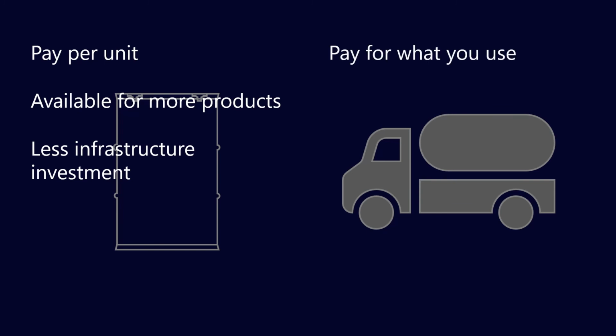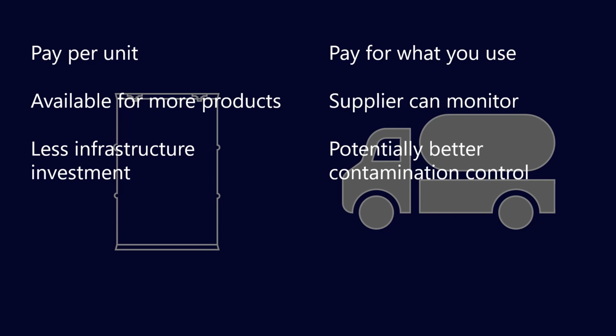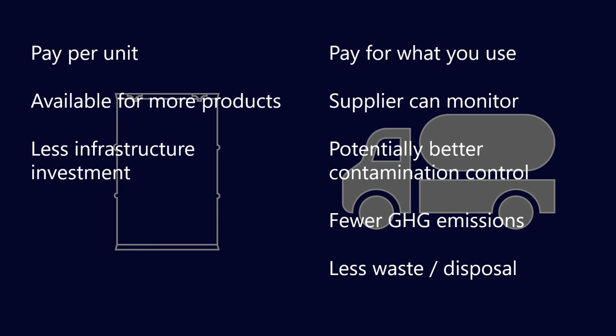But on the other hand, there are some really good benefits to going to bulk. First of all, you pay for what you use. Your supplier can monitor, as we said, your tanks, and so it can take a lot of that inventory burden off your organization. Potentially, there's better contamination control, right? So we talked about the idea of putting pumps in and out of drums and IBCs all the time, and that's a contamination point, a potential contamination risk. There's the potential for fewer greenhouse gas emissions if you avoid using lots of drums and having waste lubricant. And the other thing is that there's a lot less waste and there's a lot less disposal.